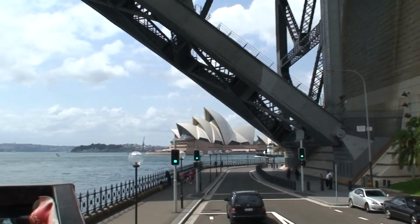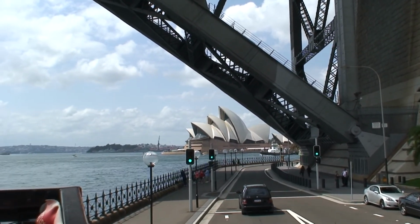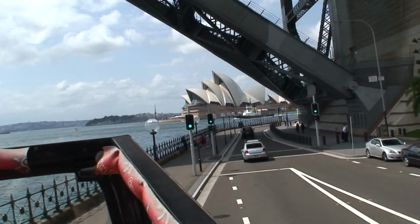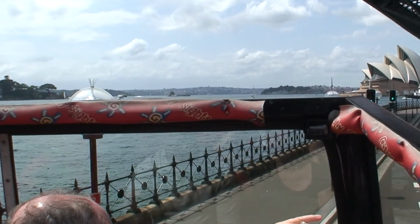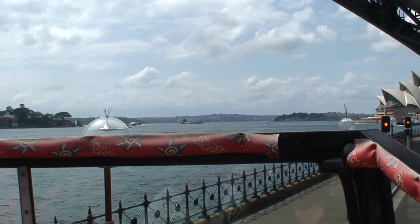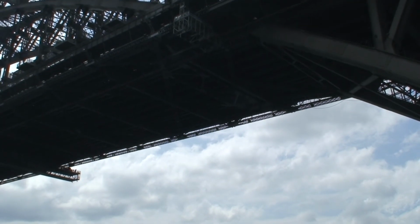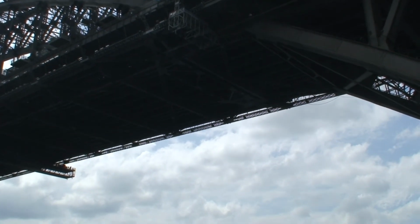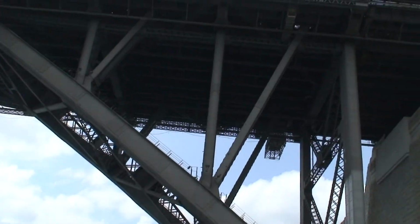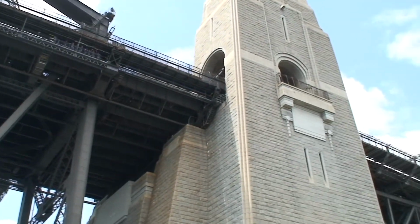The bridge was designed by Sir John Bradfield and is said to be based on the cap badge worn by the Australian soldiers depicting the rising sun. Today it is possible to climb the bridge, which gives spectacular views. However, it is not for the faint-hearted. Paul Hogan of Crocodile Dundee fame was once a painter on the Sydney Harbour Bridge. True story.